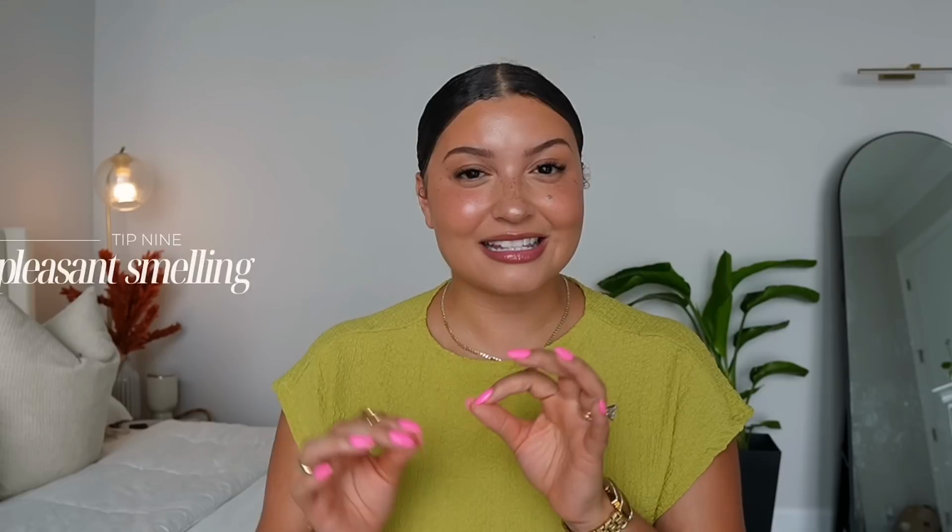Okay, tip number 9 is actually one of my faves and something that has definitely improved my whole entire scent. When somebody walks by, this is probably what they're smelling. And the problem is, we think people are always smelling our perfume, but sometimes, girl, they're smelling your hair. So tip number 9 is use a pleasant smelling hair mist and hair products.